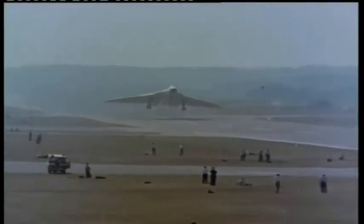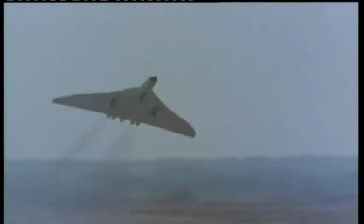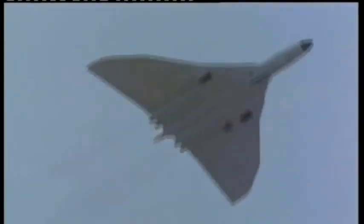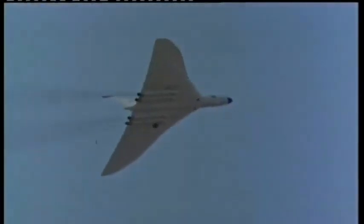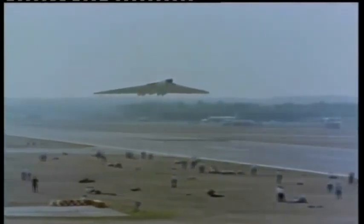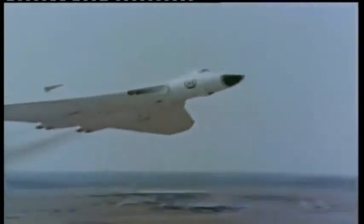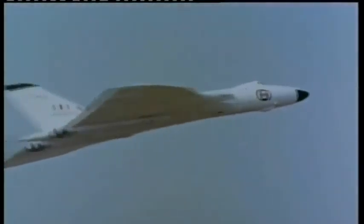In striking contrast, here is the tremendous power potential of the V-bomber. Watch this fantastic takeoff of the Avro Vulcan. This version, the B-2, is a development of the world's first four-jet Delta wing bomber. After a slow fly past, its four Bristol Siddeley Olympus jets hurl the huge machine into the sky.